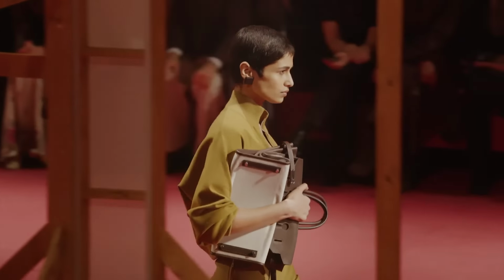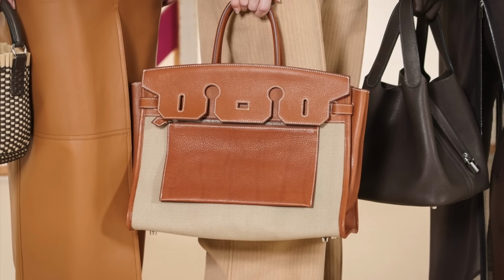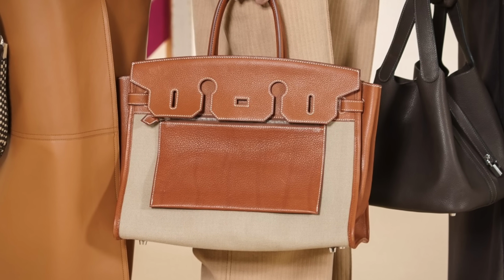We've seen Hermes play around with removable flaps. They have put pockets on the outside of the Birkin. They tried selling pockets separately. None of those really stuck, so I don't see why this one would.